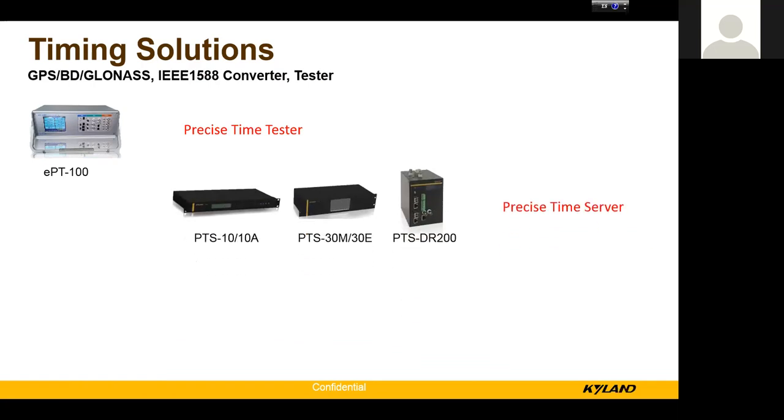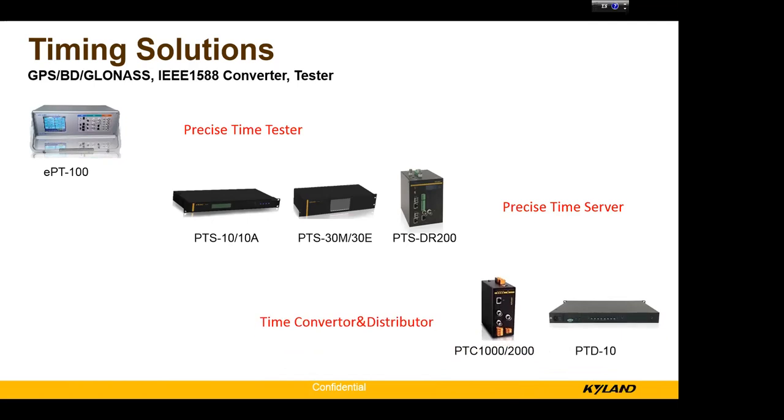And this is our second generation product. It is a precise time tester. The precise time testers are all based on the PTS time series. These are the time servers. The time servers are based on the design of the precision time tester, so they can also provide high accuracy. Now we have the rack mount ones, PTS 10 and 10A, 30 and 30N and 30E. And another new device is PTS DR200. It is DIN-rail designed. And later we have the time converters PTC 1000 and 2000. And another product is the time signal distributor PDD 10.